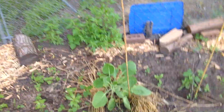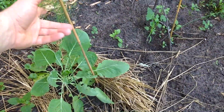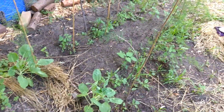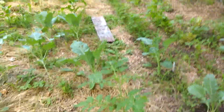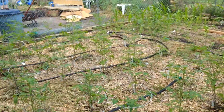Oh, there's one over here too. So the only one that didn't come up is back here in the corner. So it's doing well. You can see more stuff in pots sitting around here. We've got kale going on. So yeah, after not doing the garden for a long time, I guess this is just making up for it.